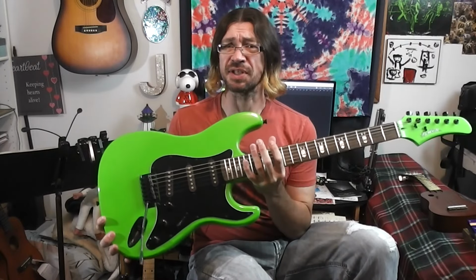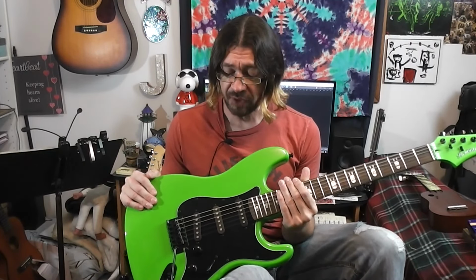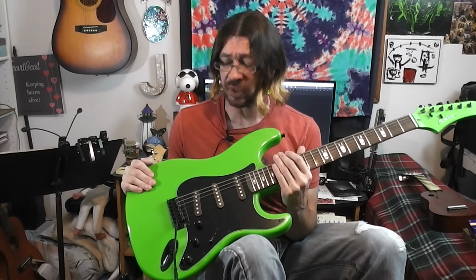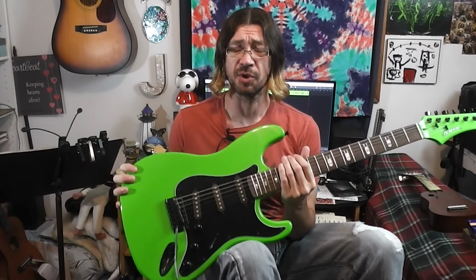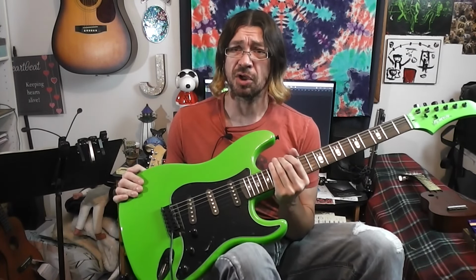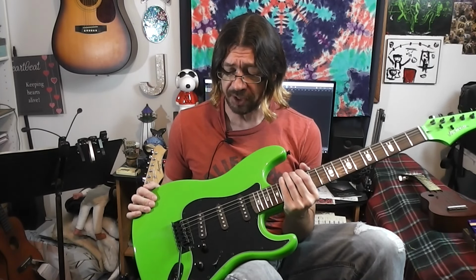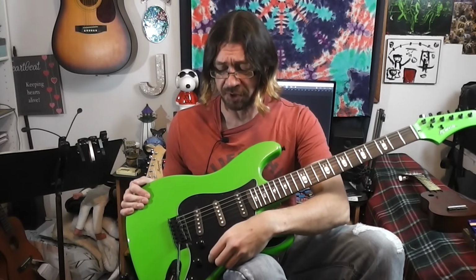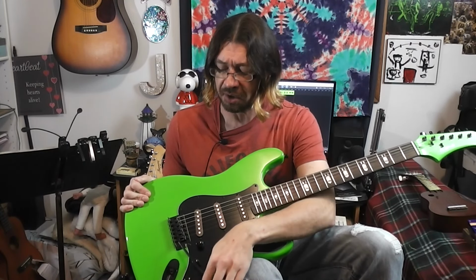And I like the colors they got. I got this real crazy lime green, but they have other colors and varying prices. Sometimes they'll have some really wild paint jobs on them and then they cost a little bit more. But they're good looking, good playing guitars. Definitely a good brand to go with. All the hardware is real nice. The switch works really well.